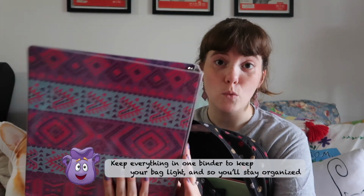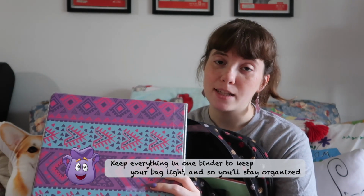But I picked this binder for this year. I really like it because it's purple, which is my favorite color, and it has some fun pink and blue. So this is another example of some cute school supplies, and this was actually a hand-me-down from my family. You can buy binders like this at Walmart for really cheap. It's great to have a big one because I like to keep all my classes in one binder personally, because otherwise my backpack gets a little too heavy.